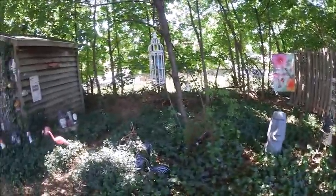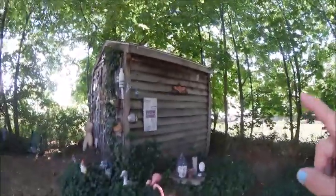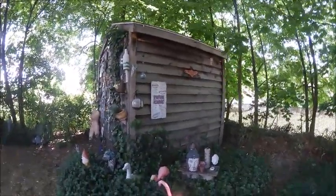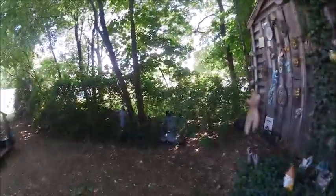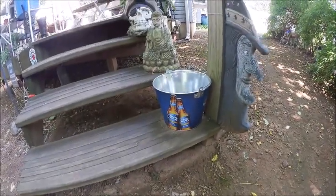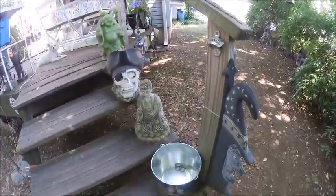Alright, everything else here is pretty much the same, I think. Except that I put the stop by for a spell sign over here, which used to be on the fence in another spot that I cleared out closer to the house. And so I put that out here. Everything over here is the same. Everything basically the same over here. I think I showed you that Bud Light bucket thing for the lids when we use the opener here.